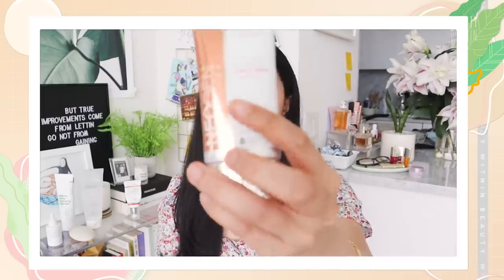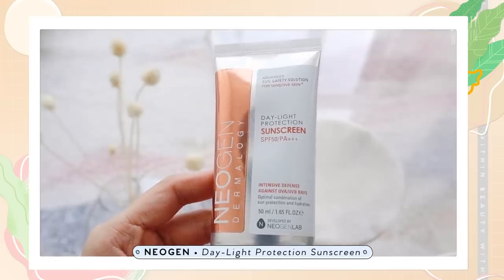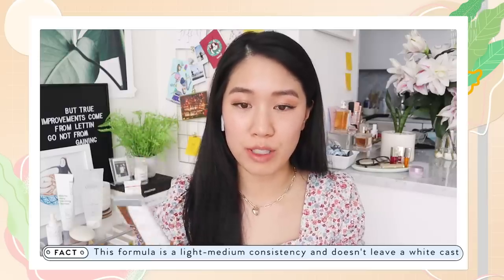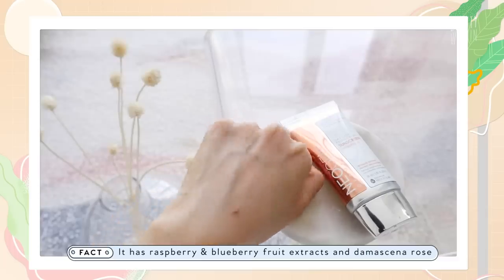And then the Neogen, where is it? This sunscreen, I would say it's very similar to the Dr. Wu in that it's very hydrating. And it even says that for people with more oily combo skin, you can use this as the last step of your routine in place of a moisturizer. Yeah, I really enjoy that one. I love that very subtle scent. I think it's got raspberry extract and rose or something. It doesn't feel like there's a layer of anything whatsoever. It is a joy to use.